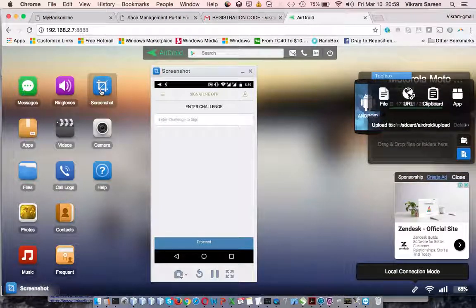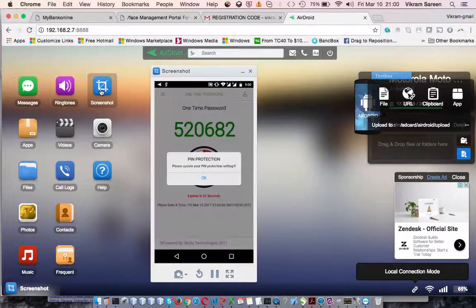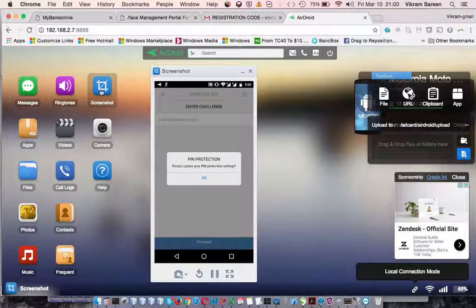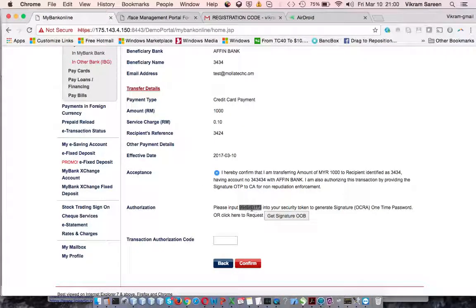Yeah, okay. So I had come from here. If I generate OTP, it will generate the simple OTP. But if I want to generate the SOTP, that is signature OTP, I will be coming over here and inputting the signature challenge over here. The challenge is coming from this particular place, so it is 99.